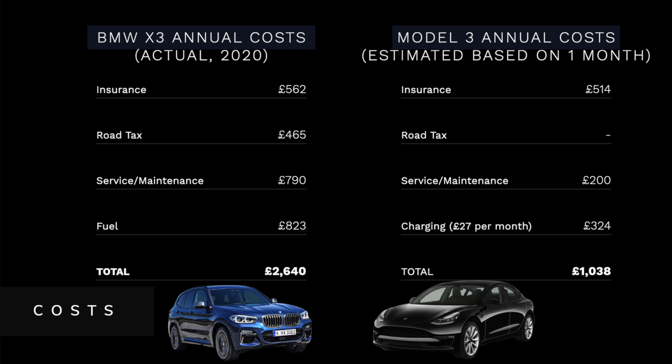So on to costs. Now, in one of my previous videos, I compared the ownership costs of our previous car against the Model 3 after just 1 month. So I had to do a fair bit of estimating there. Now, the other thing I did was to look at our previous car costs based on the 2020 year, in which we were in full lockdown for a huge portion of the time and we barely did any driving at all.